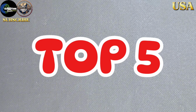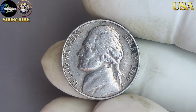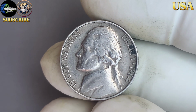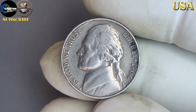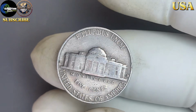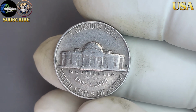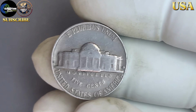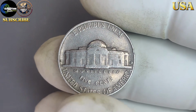Top 5. Imagine holding a simple 5-cent coin in your hand, something that millions of people have spent without a second thought. But what if I told you that a 1964 Jefferson nickel could be worth an astonishing $140,900? Yes, a coin that was once just a part of everyday transactions could now be a hidden fortune waiting to be discovered. The Jefferson nickel is one of the most recognized coins in American history.